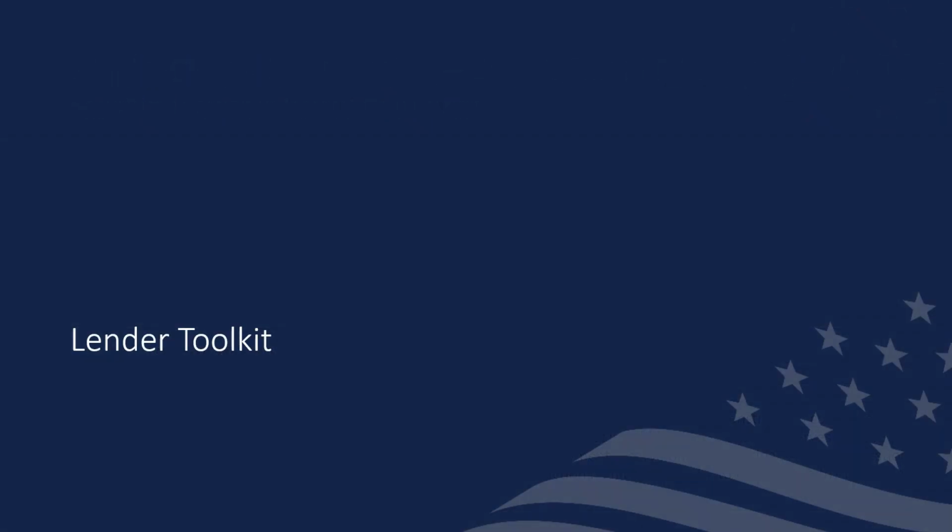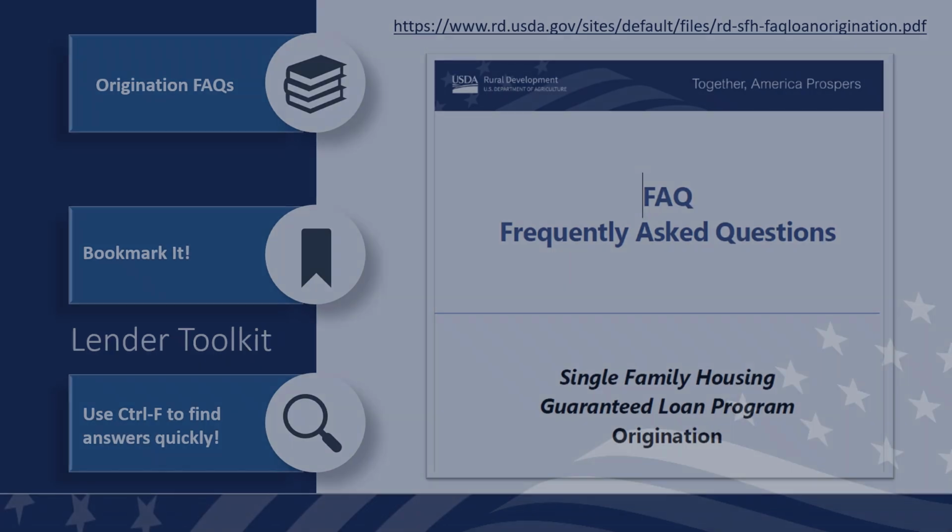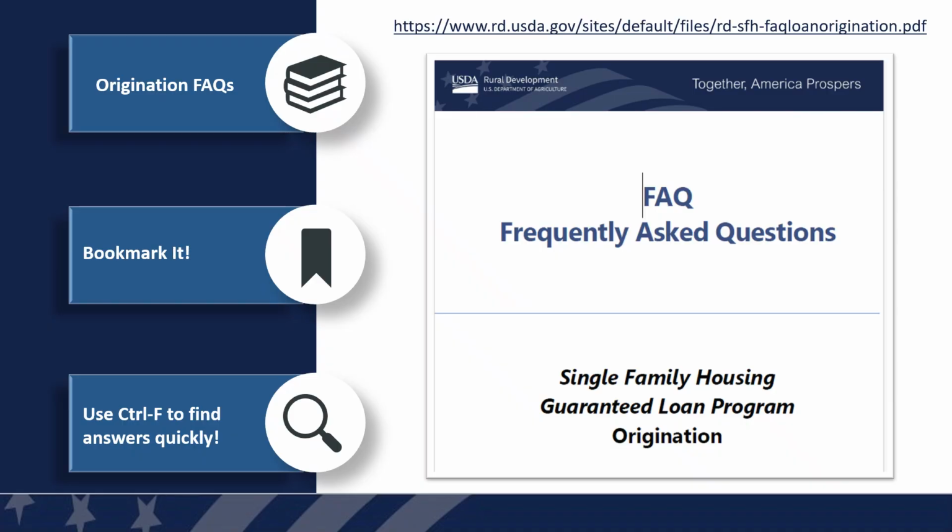In wrapping up this training, let's go over some great tools and resources that we have available to make navigating our guaranteed loans even easier. One useful resource is our frequently asked questions. This document has a lot of useful Q&A as they were received by our lending partners on the program. It is updated frequently and allows for the Control F feature.